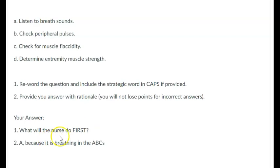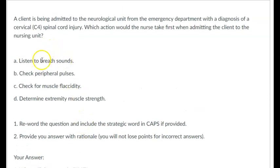Let's see here. This student picked A because of breathing, the ABCs. So what are you going to do first? Listen to breath sounds is correct. And that's the perfect rationale.